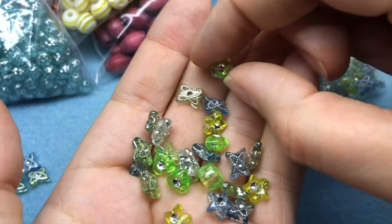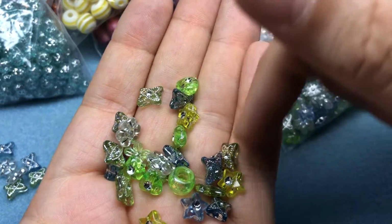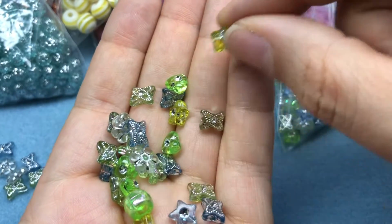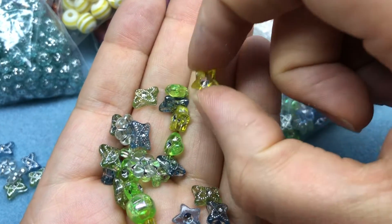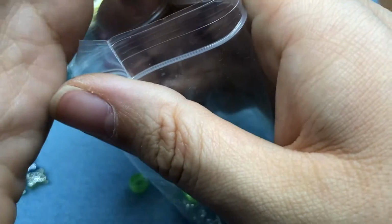Then we have a heart. We have some stars. This would be cool in some celestial jewelry, like as a dangle on a chandelier or something. Very sparkly. I like those.